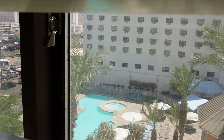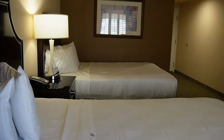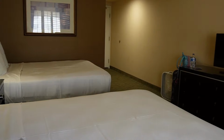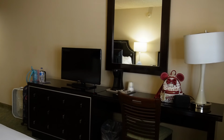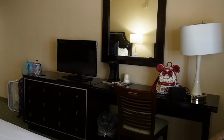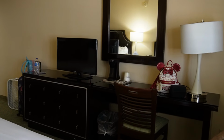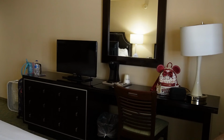I don't know if we'll get to that. I don't know if I'll be able to go swimming on this visit. And here is looking back on the room here. One thing to know, it does not come with a mini fridge. So if you're bringing beverages, adult or otherwise, no judgments here. There is no place to put your beverages.